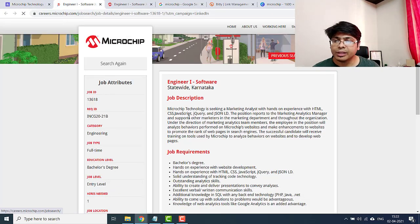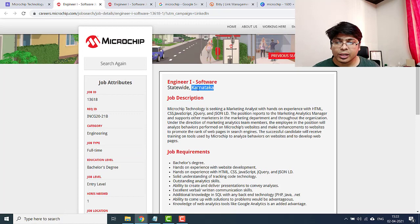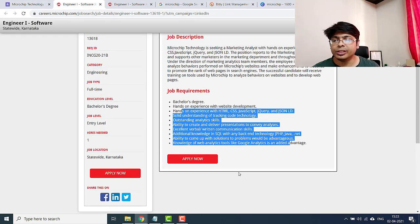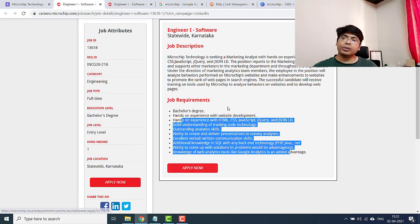This is the official link that we have here, right? This is for Karnataka, Bangalore most probably, right? And then these are the details that we have already seen earlier. Click on apply now and just proceed.